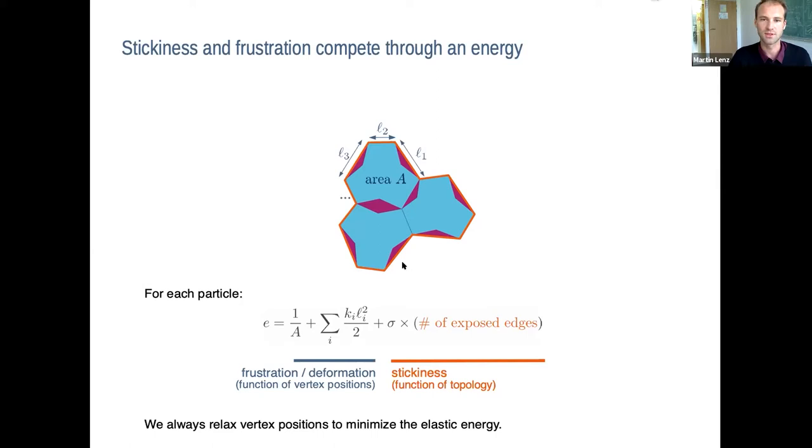And so in everything that I'm going to present now, the energy of the system is minimized with respect to the position of its vertices, which is just the same thing as saying that I have an aggregate that respects force balance. But of course, that doesn't tell me where each new particle should go inside the aggregate, right? And that's the meat of the problem.